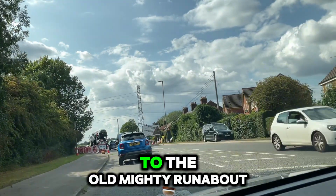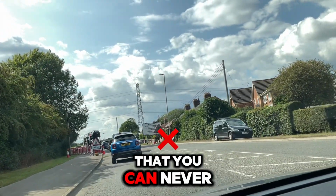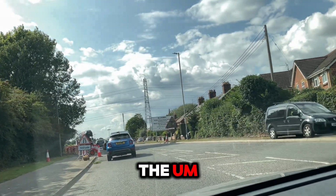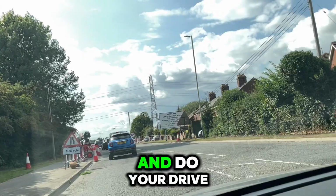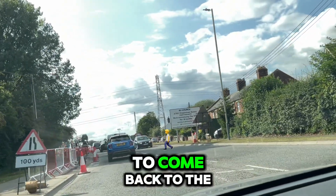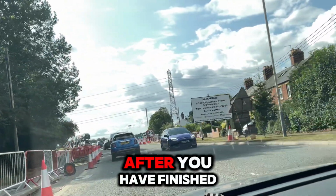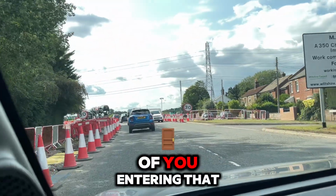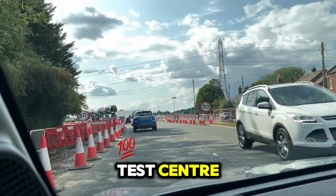Okay, we're coming back to the almighty roundabout that you can never ever skip. If you have to leave the test center to go and do your drive, or if you have to come back to the test center after you have finished your test, there's no other way of entering that test center.